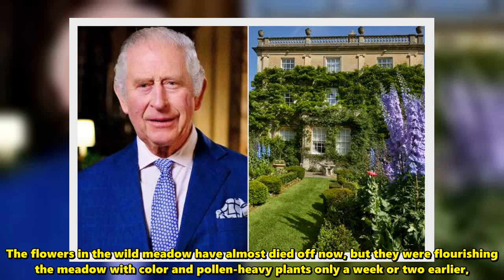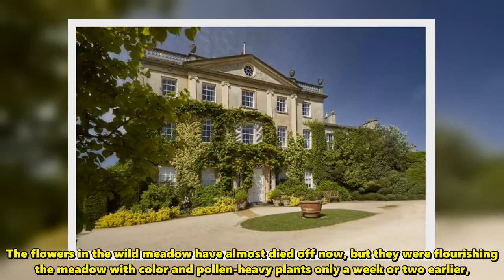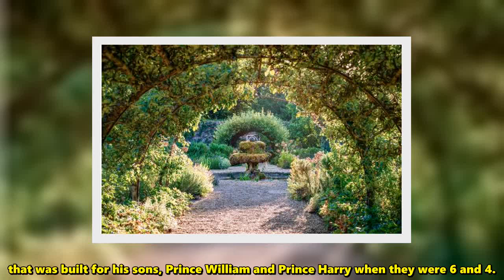The flowers in the wild meadow have almost died off now, but they were flourishing the meadow with color and pollen-heavy plants only a week or 2 earlier. Feeding the beehive that sits close to one of the hedges. Then there's the treehouse, a vine decorating its sides. That was built for his sons, Prince William and Prince Harry, when they were 6 and 4.